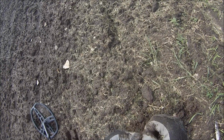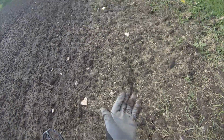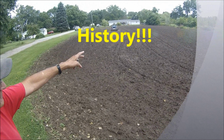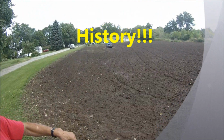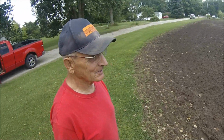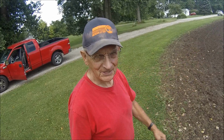Might be something good. So muddy though. It's made of copper or brass. I'll have to clean it up when I get home. Yeah, right over here there was an old trading post. Okay. And in the 1911 fire, I saw it burned. Yeah. And it burnt with it.